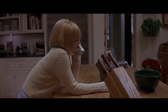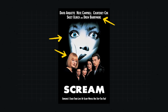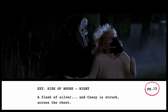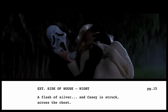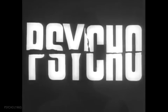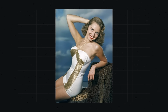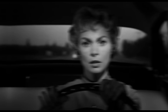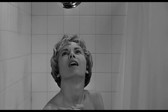Wes Craven pulled a similar bait and switch with Drew Barrymore in Scream. In Psycho, Hitchcock specifically cast Janet Leigh, a huge star, as Marion Crane. Our expectation, then, is that we will follow Marion through the entire film.